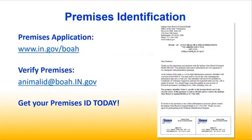So how do you get a premises identification number? In order to get one, you need to contact our office. There's an online premises application form. You can also verify a premises ID if you're unsure whether you have one at the site where your animals reside, or if you lost your premises ID. We're always glad to look those up. You can shoot us an email, and we can almost always get back to you the same day.